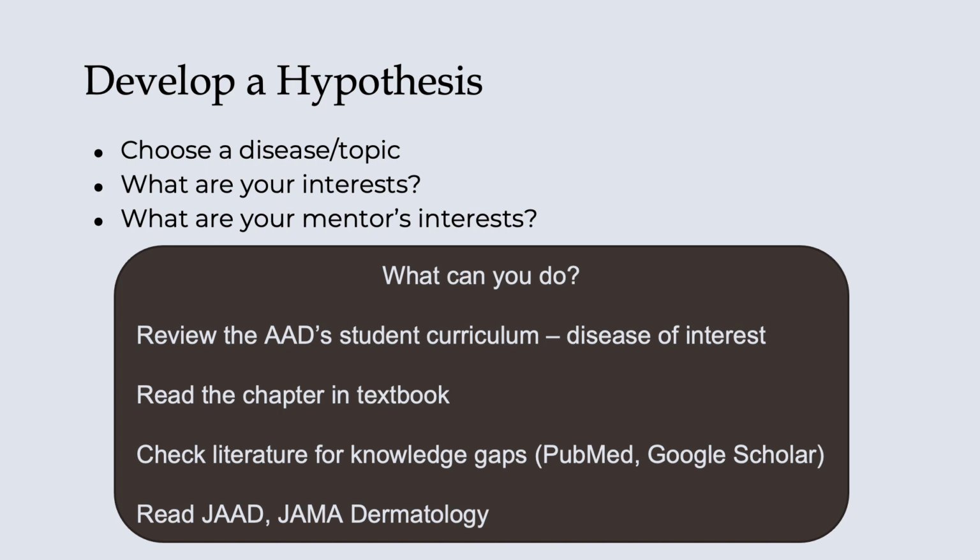Developing your hypothesis. You want to choose a topic, a disease. Think about what your interests are. If you have special interests in a certain disease state, if you have a personal connection or family connection, and then also your mentor's interests. A lot of mentors will have a niche within medicine, certain disease states that they're particularly interested in or working on.